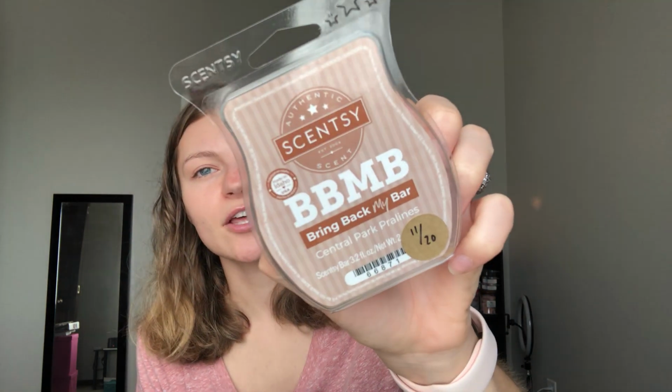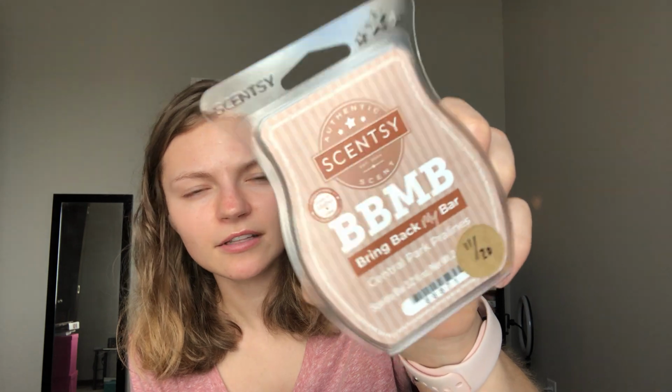The next one was Central Park Pralines. The lighting's killing this. A decadent confection of rich roasted pecans, buttery caramel, and cinnamon. When I smelled this at first sniffs, I was like, it smells like nothing. It smells like nuts, maybe. It wasn't blowing me away by any means. On this cold sniff right now, it's kind of like, whatever.